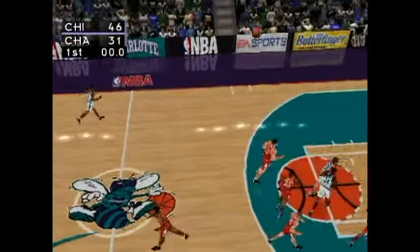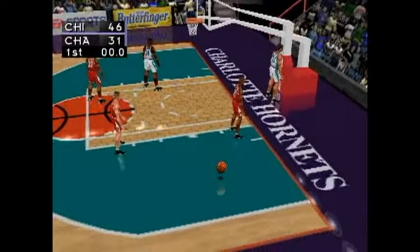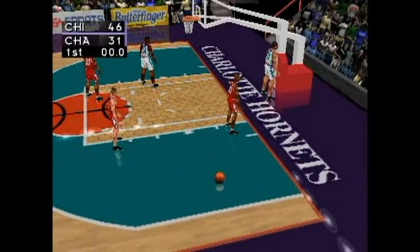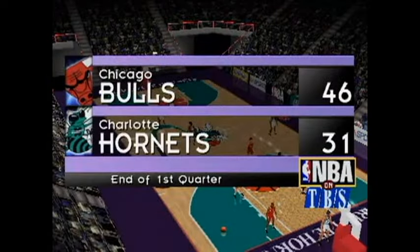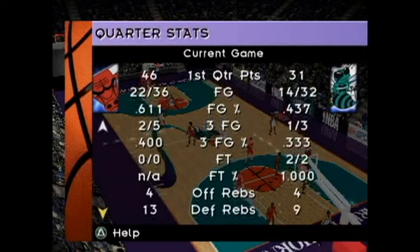Inbound pass to Curry. He shoots at the buzzer. Rims out. That's the end of one. As the first quarter comes to a close, the Bulls lead the Hornets 46-31. Let's compare the team's performance to this point.